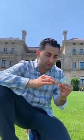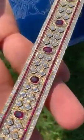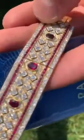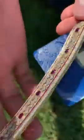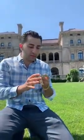Somebody bought this bracelet, which, if you take a look at it again, just for the sake of jewelry, is incredibly beautiful, diamonds and rubies. And the setting, the craftsmanship is extremely beautiful. I mean, something like this is not something that is even manufactured anymore.